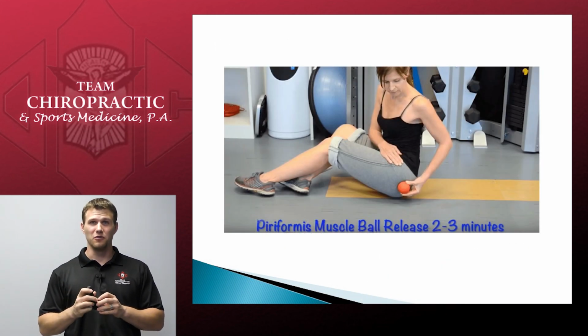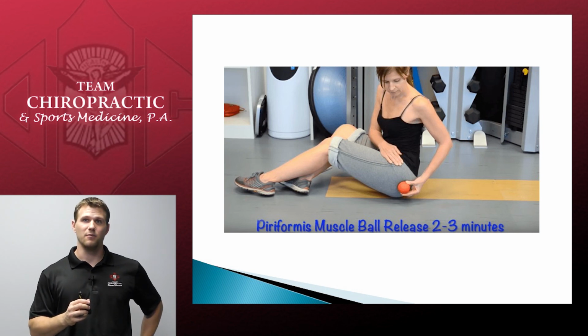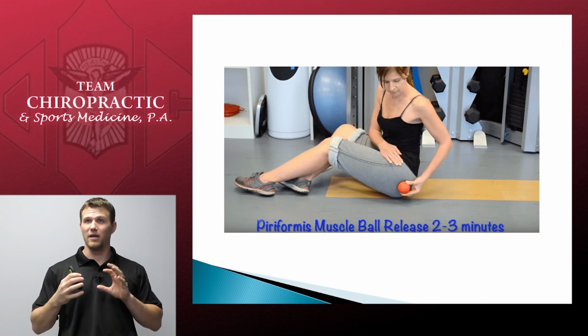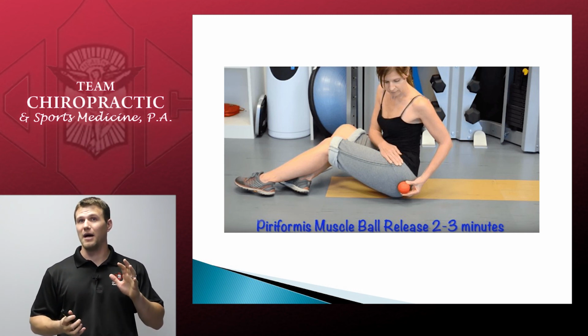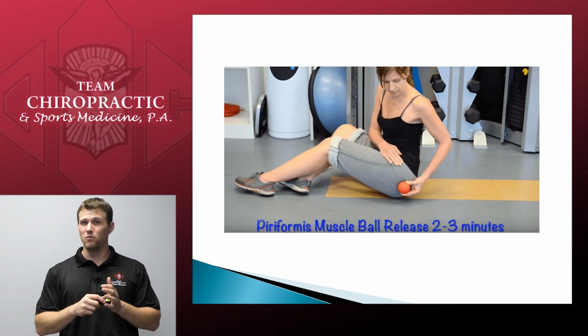And in the picture here, you'll notice the woman has a small orange ball pressed against the side of her tailbone. To actually apply pressure to this, she is going to turn her body so that her body is pinning the ball against the floor. The floor and her body squeezing the ball into that muscle is where the pressure is actually applied. Remember, this is very painful if you apply too much pressure, so be careful to support your body weight so you're not putting all of it on at once. When doing this, do for about 2 to 3 minutes, and please make sure you breathe during this process.